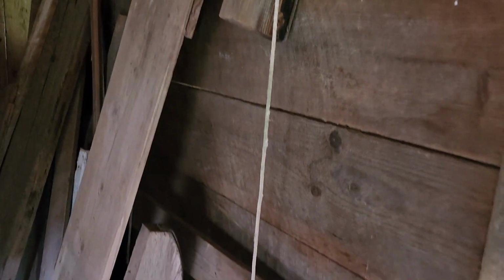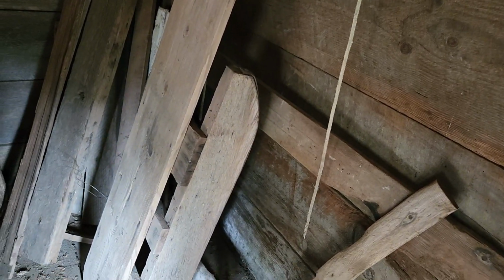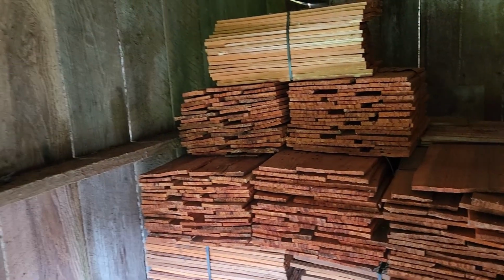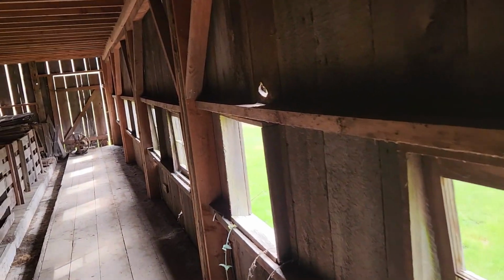The Nesset family built this barn themselves. And the lumber that built this barn was cut right off this place. There had been a sawmill on this place originally. They did a beautiful job. I'm admiring their handiwork.